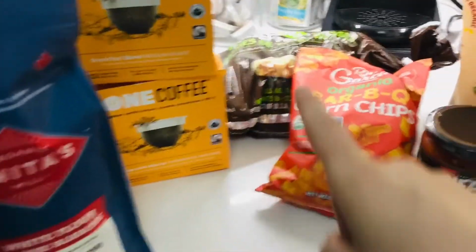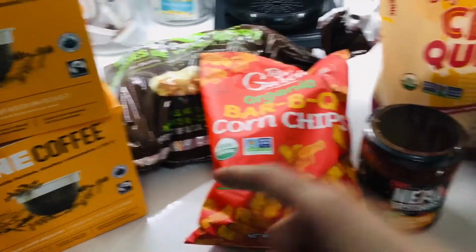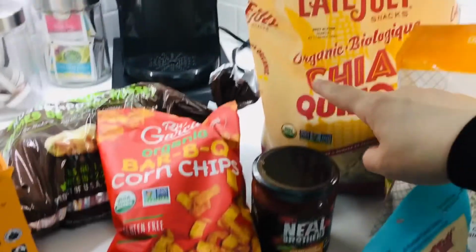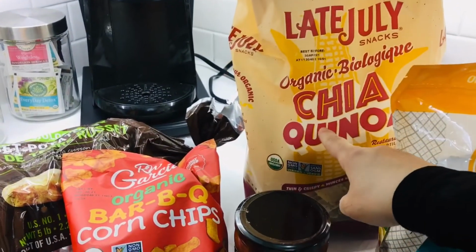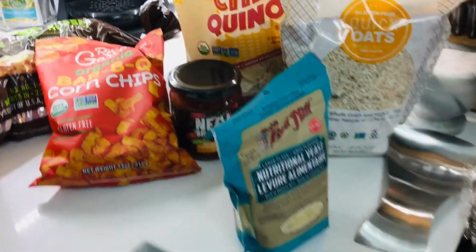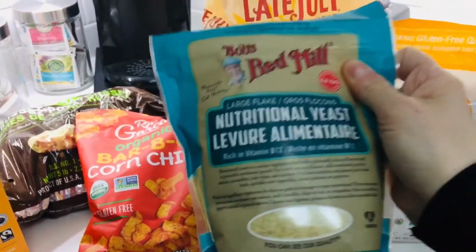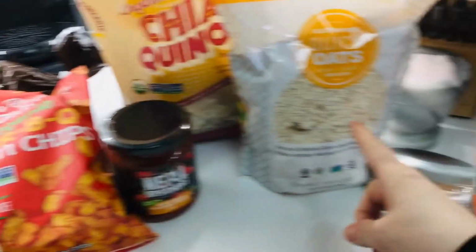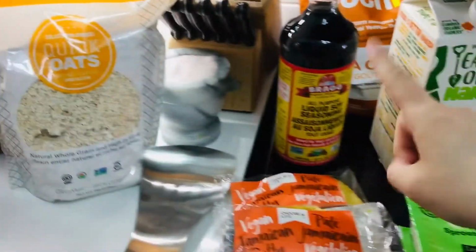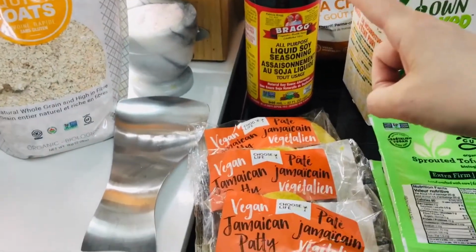Coffee pods as usual. We got some potatoes. These are delicious. Every grocery run, we always buy corn chips and salsa. We snack on this throughout the weeks. Nutritional yeast because I'm running low, and you should never be out of nutritional yeast. Quick oats for my husband's breakfast. Soy sauce that I was running low on, as you saw at the beginning of the video.